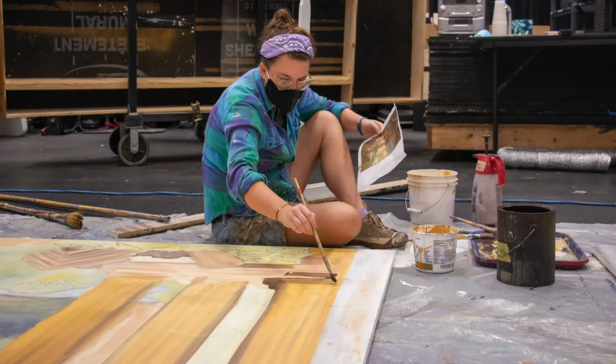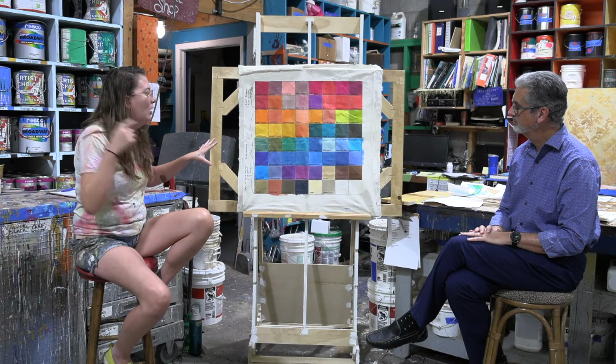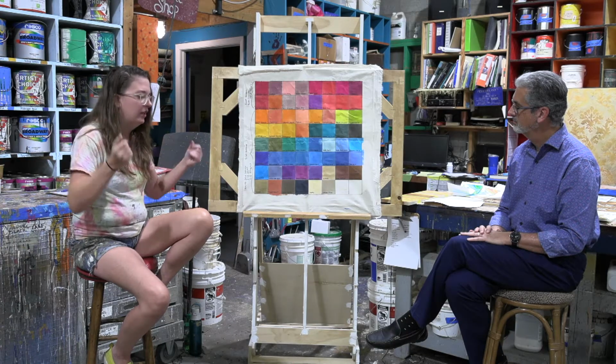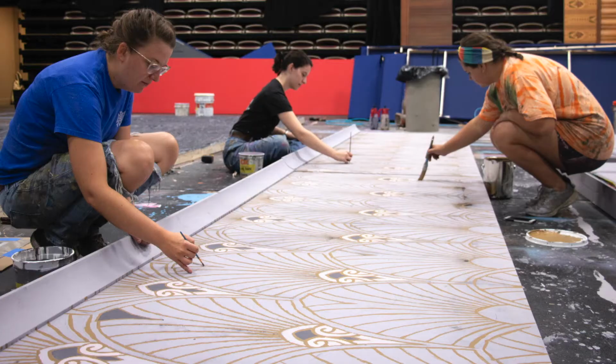And are we going to brush it on? Are we going to spray it on? There's a whole technique process, but looking at this helps me figure out how to mix it. And then looking at the rendering and talking with the designer, we figure out a method of how I'm going to do it and how I can distribute the labor out with my other painters.